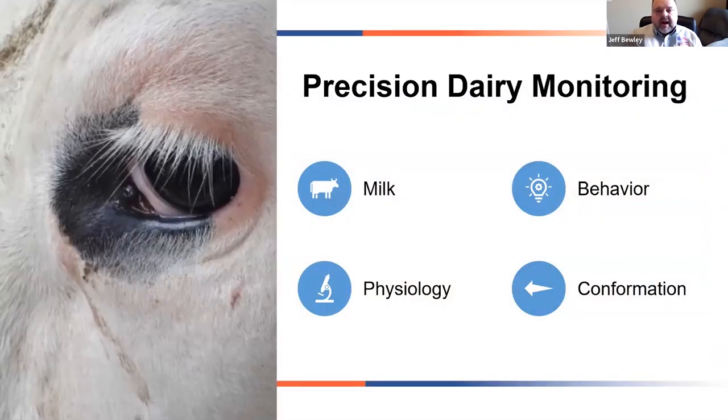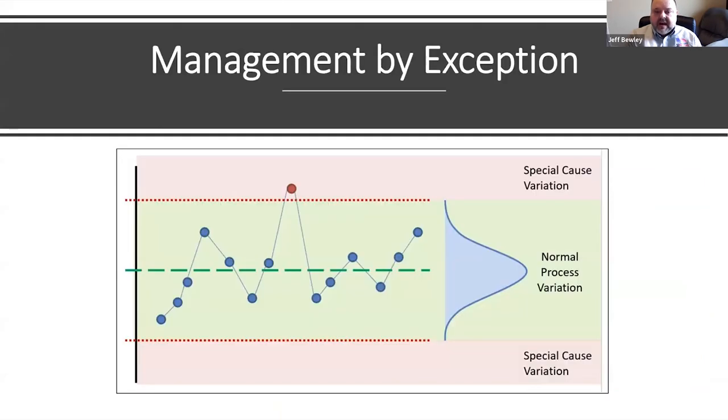The area that really I spend most of my time in is what we call precision dairy monitoring. And this is where we're looking at variables within the milk, behavioral variables, physiological or conformation variables. And we're typically measuring these things across time and using a management by exception approach. So we're looking for the outliers. The best example of this is estrus detection, where we're looking for an outlier based on a change in activity. And we know what to do there. We know it's time to breed that animal.